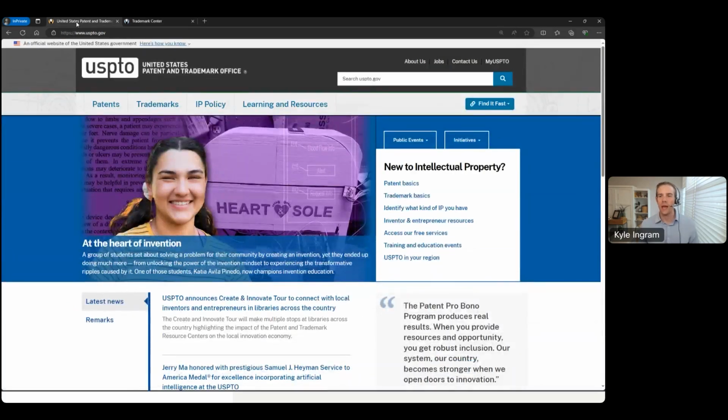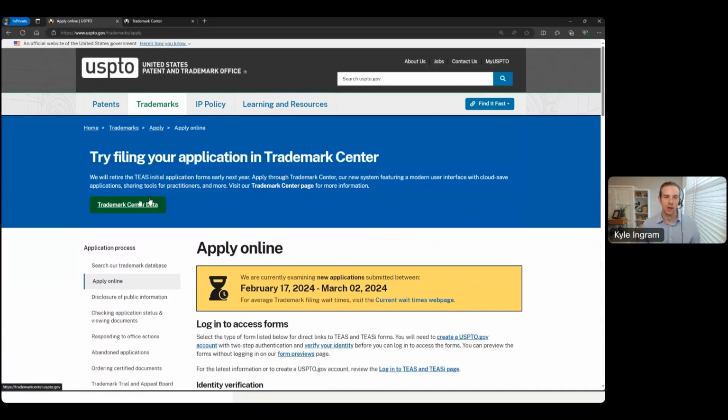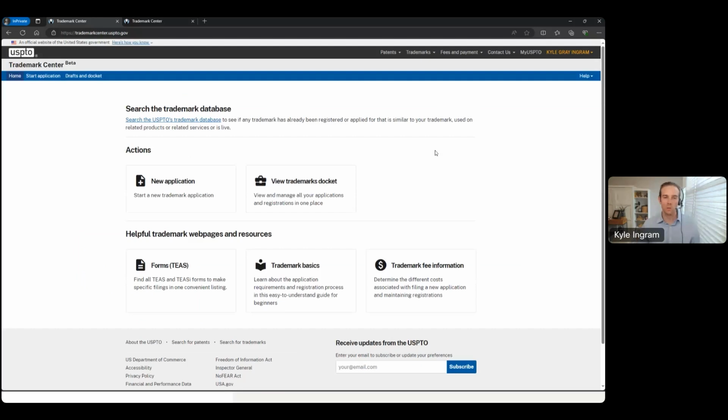For those of you who don't have the links bookmarked, I'm going to show you how to access Trademark Center from our homepage. Hover over Trademarks, click on Apply Online. There you go. Click the green button, and you should be in. Now, I'm already logged in, so it did not prompt me for my USPTO account, but it will probably ask you for your login information. And once you're logged in, this is that homepage or landing page that I was talking about. So let's go ahead and start a new application.